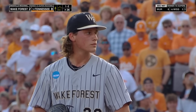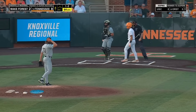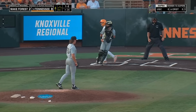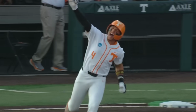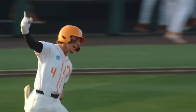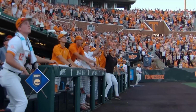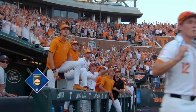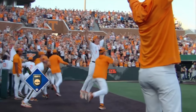But Wake needs length of any kind. Check swing and Ensley went around. It's a punch out. And we tell you they like the home runs here in Knoxville, and they got a few of them. How about both of them with 2 outs? The freshman goes deep, just his 3rd of the year. And then the all-everything Andrew Fisher gets his 24th. A 7-run 4th and a 6-run lead for the Vols.